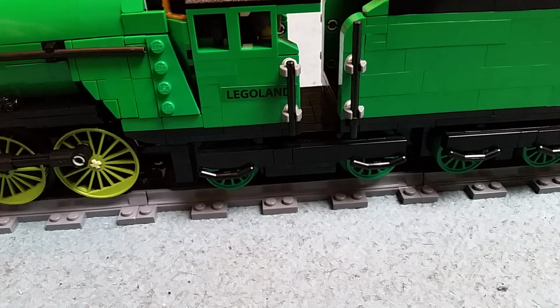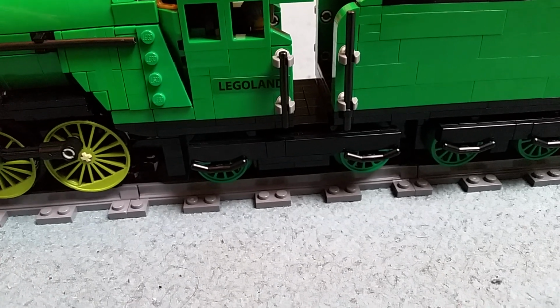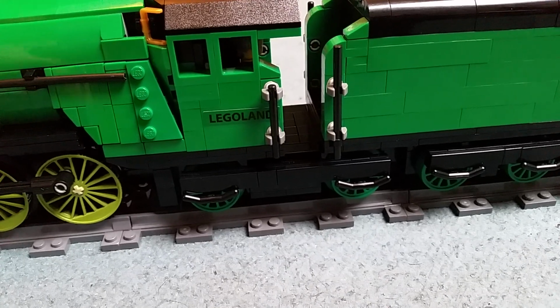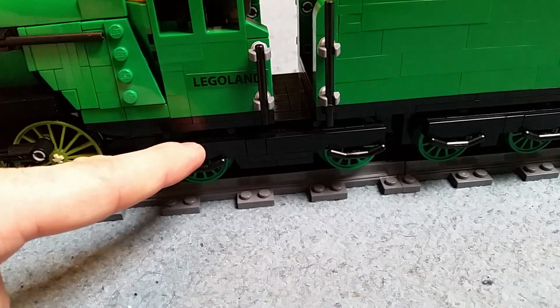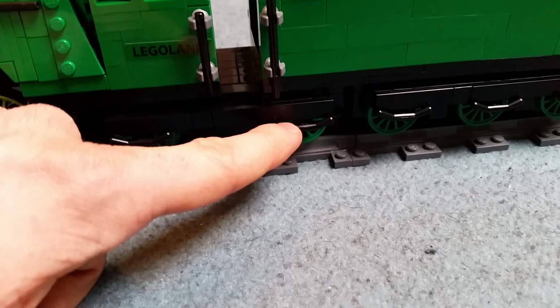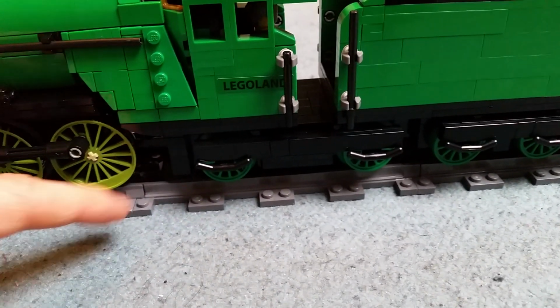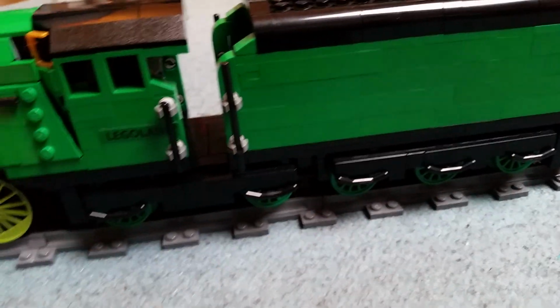This is the design I saw back when I was building my Flying Scotsman build, which is, I don't know, a good few months ago. The trailing wheels and the front tender wheels are all connected to one base. So there's a connection point here and a connection point here.